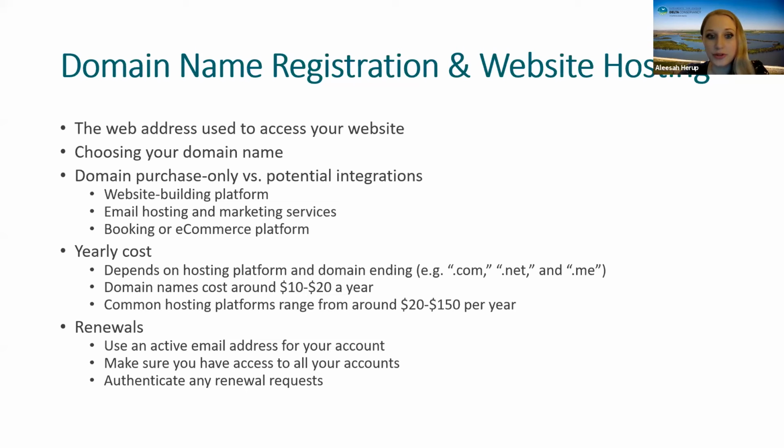The reason you have to renew your domain name registration and your hosting is because if you don't, someone else may purchase the domain name and then almost steal your name from under you. And if you don't renew your hosting on time, you may lose your entire website and have to start over. So it's definitely important to keep a calendar and make sure you know when your renewals are coming up and you get it done on time.